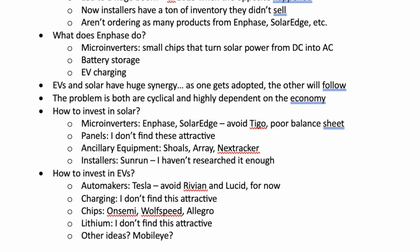Rivian and Lucid. Rivian is way too dependent on Amazon, and both have negative gross margins, which means they're selling their cars for less than it cost them to produce. I just think that's too risky. I would wait until they start producing positive gross margins, and for Rivian until they stop being so dependent on Amazon. Charging, you can invest in charging stocks like ChargePoint. I don't find this attractive either because it's not a very profitable business.